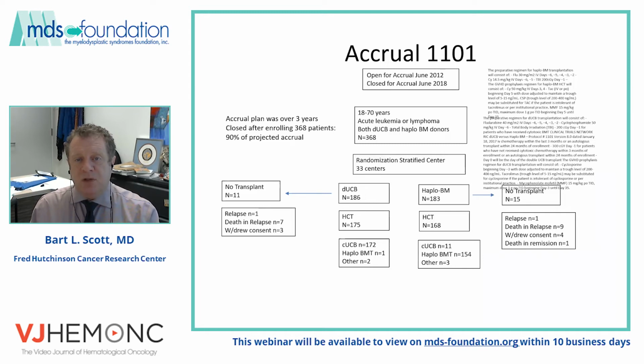And there was a pivotal randomized trial that explored different types of donors for patients who had acute leukemia or lymphoma. It was a wide age range, and it was done at multiple different centers through a transplant research group that we call the BMT-CTN. And this was meant for patients who had no matched sibling donors and had no matched unrelated donors. And they were randomized to either receive umbilical cord blood or haploidentical bone marrow.